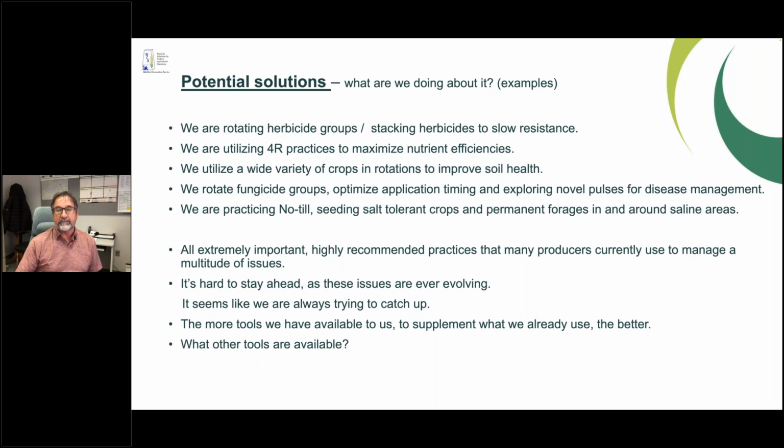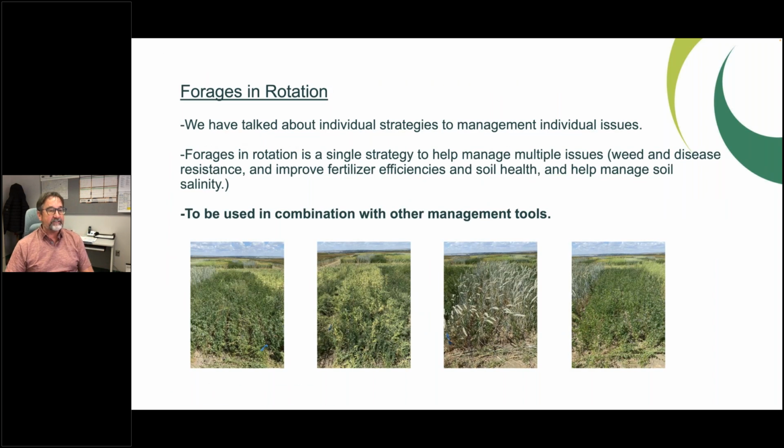And what are some of these other tools? Well, one main one is including forages in a rotation. So I talked about all these individual strategies to manage an individual issue, but forages in rotation is a single management strategy to help us manage multiple issues, like I've been talking about with weed and disease resistance and so forth. And this practice should be used in conjunction with all our other management tools that we're already using.